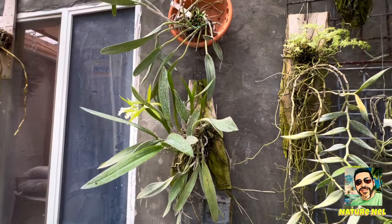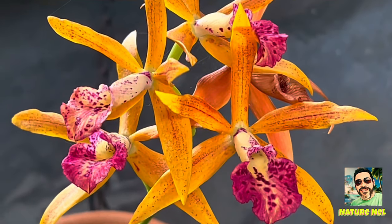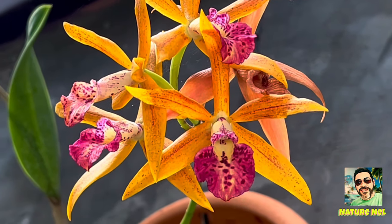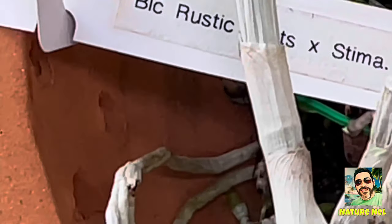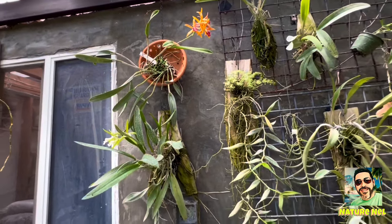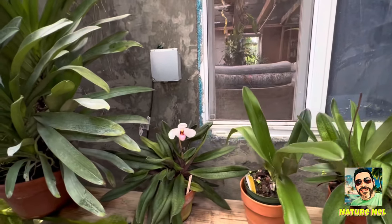It's absolutely gorgeous. And remember I told you guys the rustic spots, how red it was? Look how beautiful the color transitions to. It's like a mustardy gold yellow. And I'll show you the tag right there. Makes it easier on me. Rustic spots with Kelly Leah. Now they do sell the rustic spots alone. You can get them from Mr. Josh at the Orchid Den. He has the rustic spots, the original.